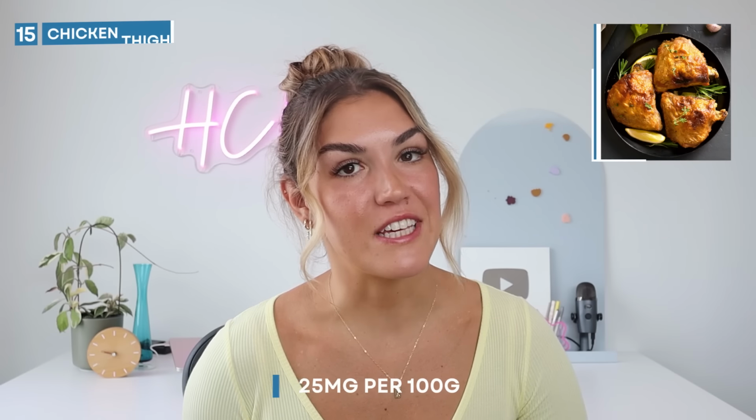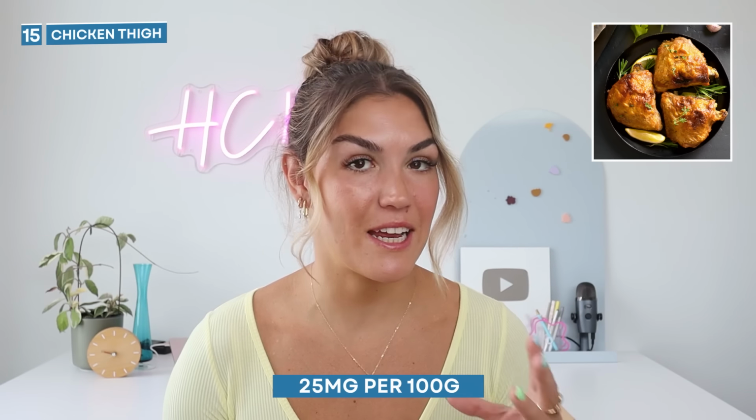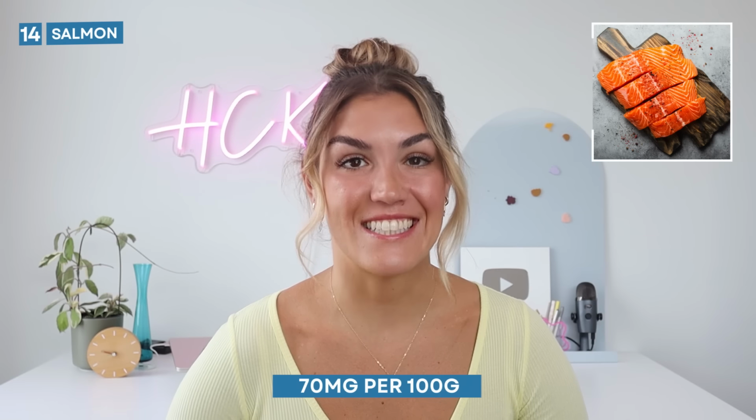Starting out at number 15, we have chicken thigh. Now, not only does chicken contain some magnesium, but it also includes the amino acid tryptophan. Tryptophan is converted by the body into melatonin, which is the sleep hormone, and that's why it can help with sleep.